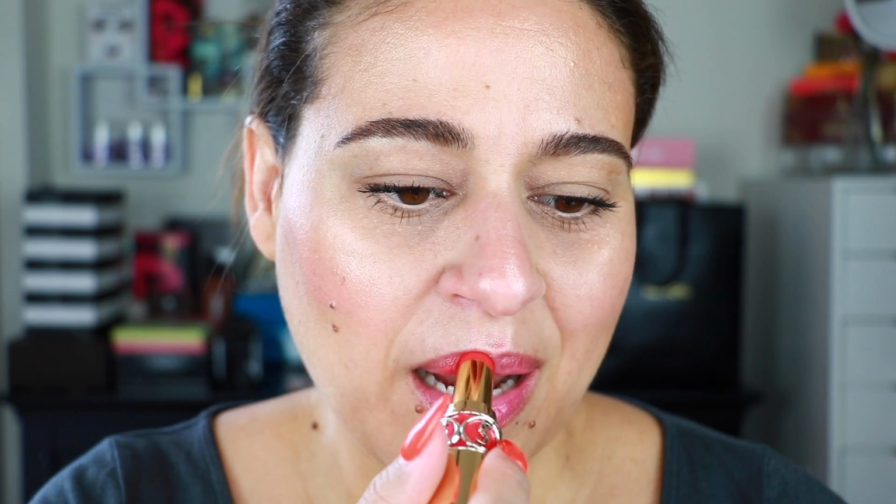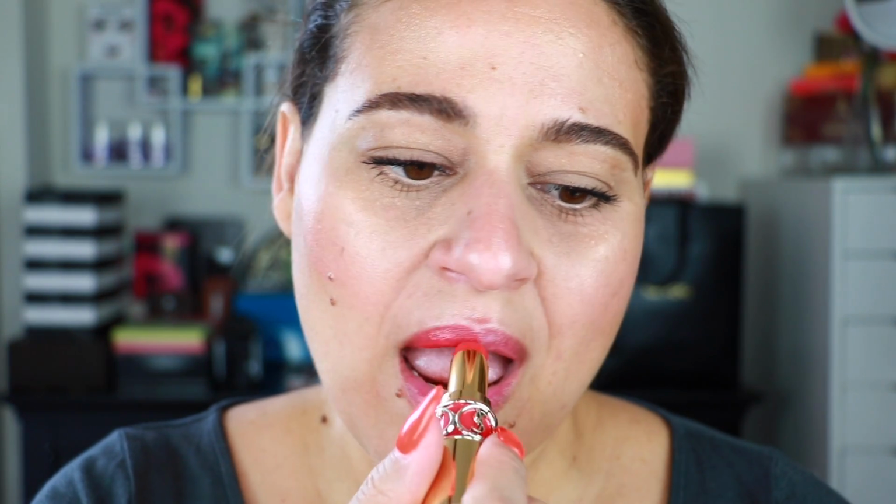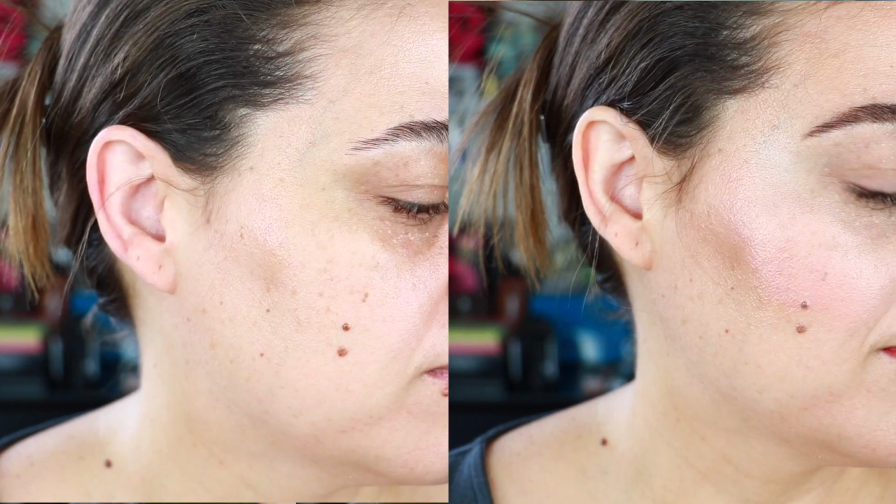These are the Rouge Volupté Shines, because there are different varieties. They're all packaged the same. This is the one that doesn't have the little lips on the bullet, so it looks like this. You're going to see I'm going to go over this, and the pink is going to essentially disappear. These come in a variety of different colors. I have the number 12 shade if you're interested in this one. I've been using it forever and I still have it, so I think it's definitely worth the money.